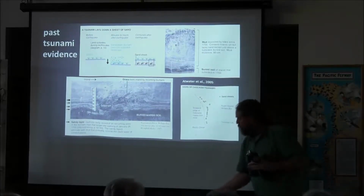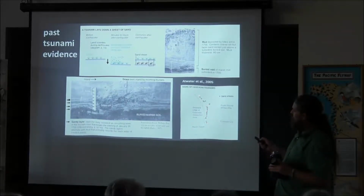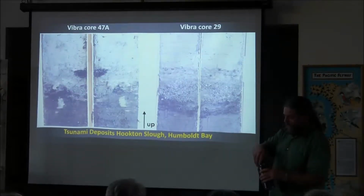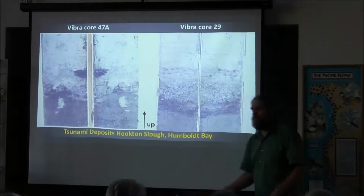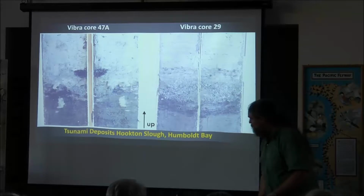And again, this map shows locations along the subduction zone where we found evidence of past tsunamis. For my master's research, I found tsunamis in Hookton Slough in southern Humboldt Bay. So we have them here too. Here are 2 cores that I collected along Hookton Slough.